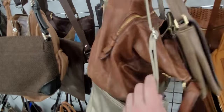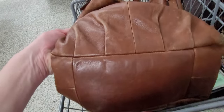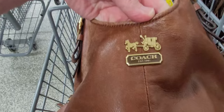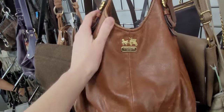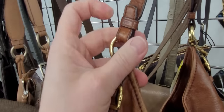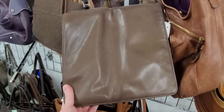Ooh, look at this Coach. Cool. This one right here is great, but look what happened. This part is missing here. So we're gonna pass on this one. I love it so much, but this strap is broken. This part's missing. It's not anywhere in the bag either where you could sew it back on. Wilson's Leather.